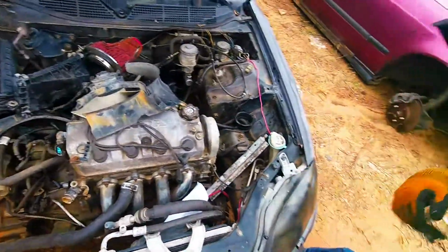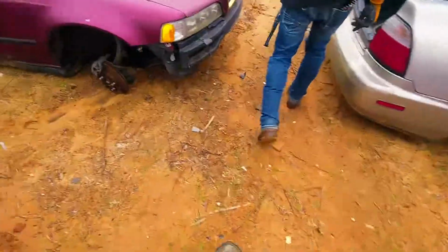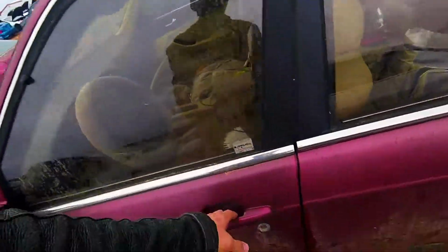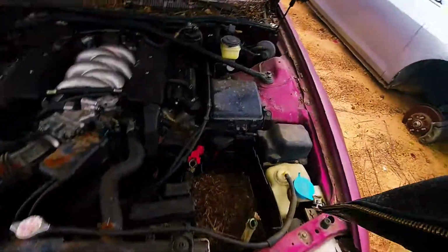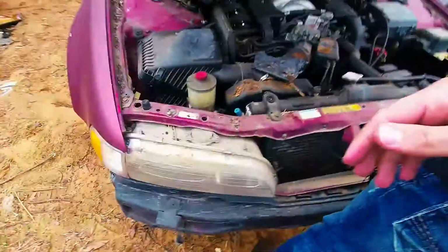Anyway, coming down. Pass. I don't like the seats. Oh, it's an Acura though, bro. I mean, I got an Acura. Acura is made by Honda. Oh, where we at? That's it. Should be right. Yeah. Wow. Look at that sucker. What is this? Oh. It's okay.